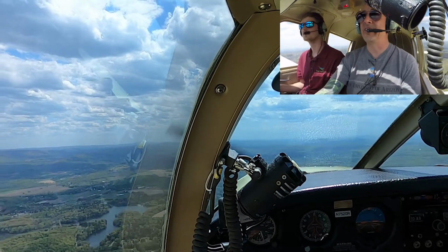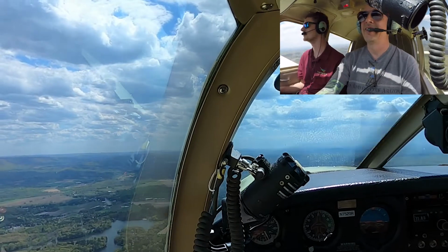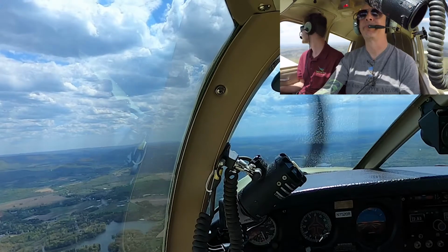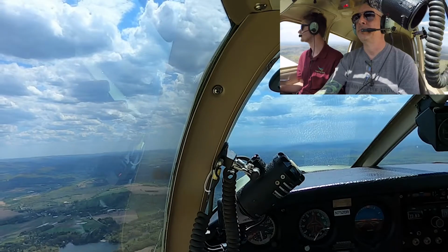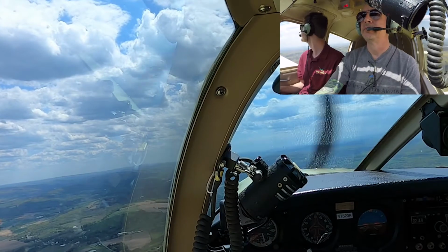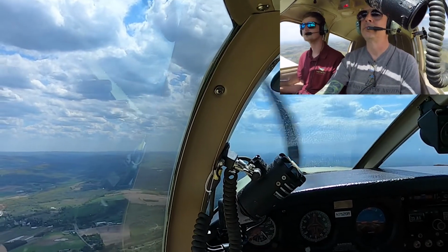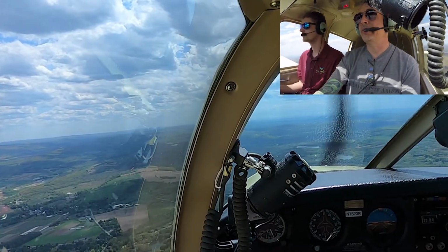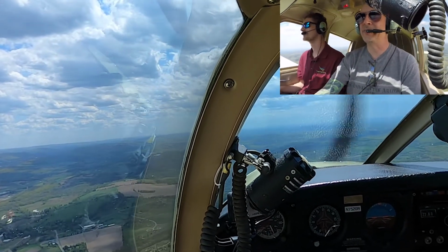The glare shield's actually the thing creating the glare on the windshield. Yep. This plastic is not a good material. No, should be matte. Watch that nose. I'm just taking a peek. I was just starting to feel it when you said something.